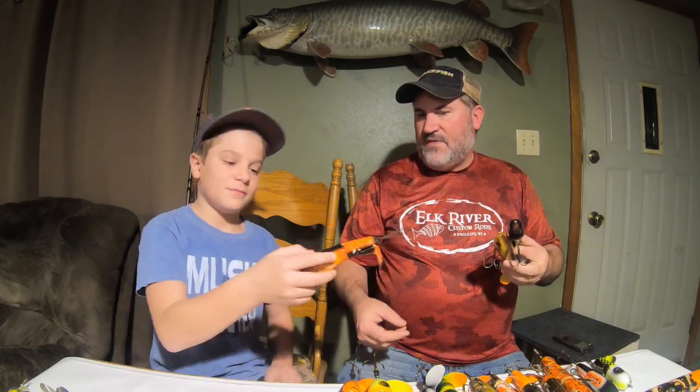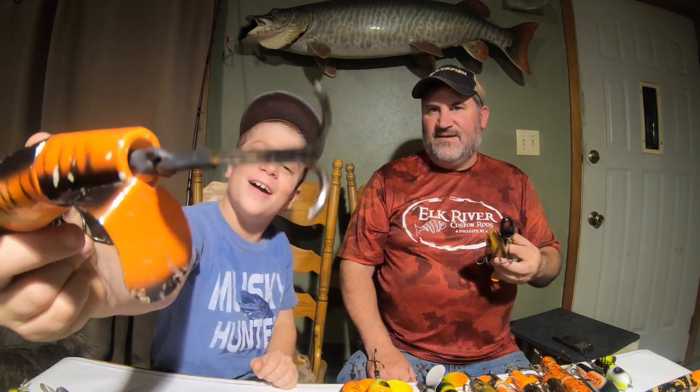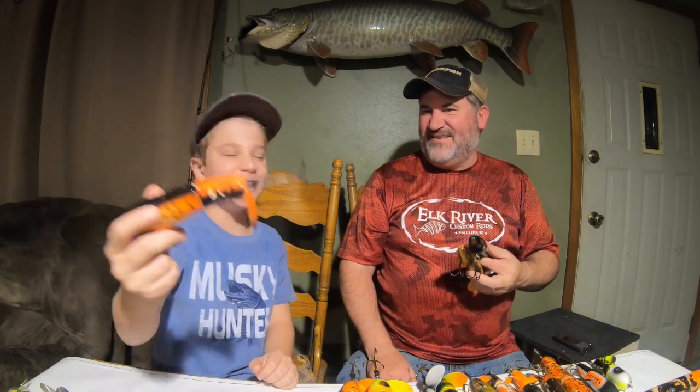Okay, we're going to get into prop baits. I was going through to grab topwaters. I found this one. I think it doesn't have any rear hook on it because of a fish you caught last year. Oh, I wonder why. We never put another hook. Clip, clip, clip, and we left it like that.